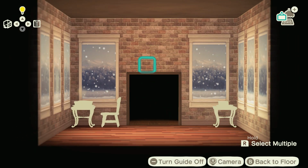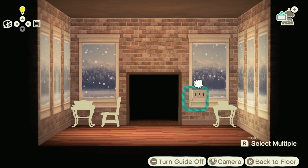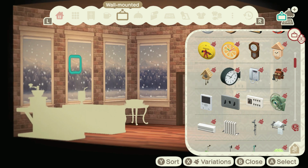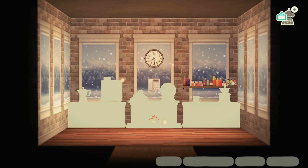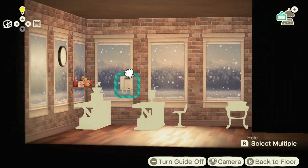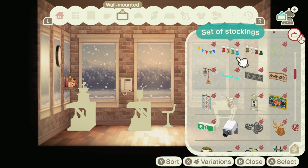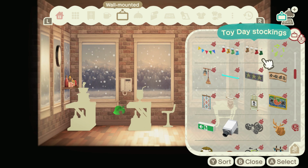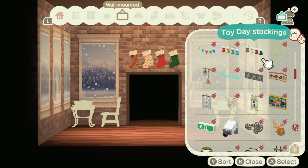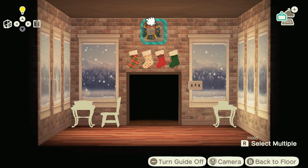And then over here, we need the usual light switch. Also gonna be weird because it's on the window, but that's fine. And actually, we're also gonna give Miss Flurry a phone, which I need over on this wall. That works. And of course, we need stockings. Why did you go there? Hang them above the door. And a wreath, which is going to go right there.